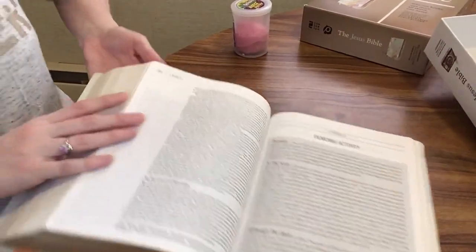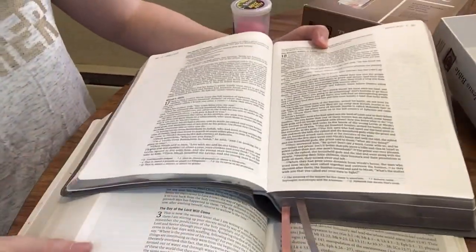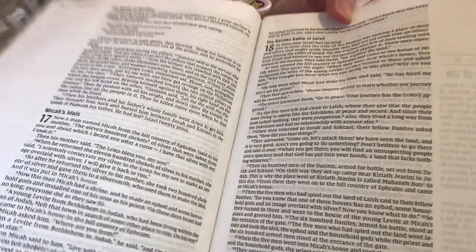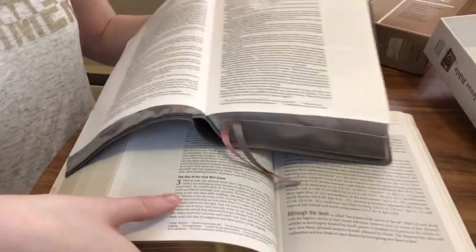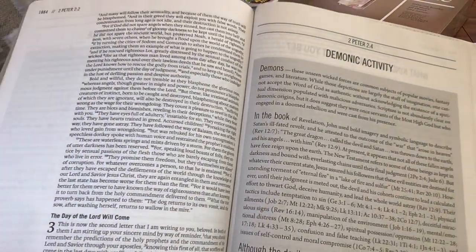But anyway, just a quick comparison. They're exactly the same size, exactly the same thickness, because it's literally the same text block, just with different translations. So this is the NIV. The NIV comfort print's a little darker, a little more bold. I don't think I can get them both on at the same time and get a clear picture, but I'll try. They're so big. I don't know if that was helpful at all, but anyway, that's the ESV.